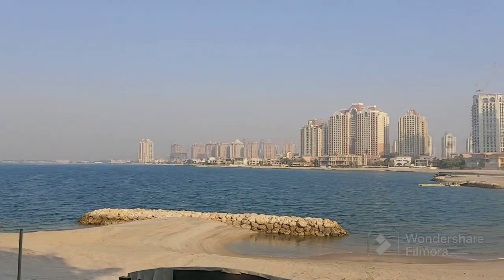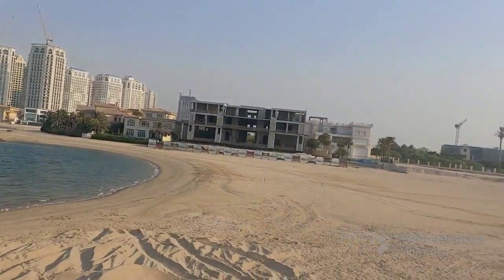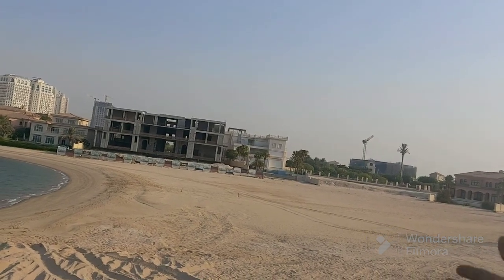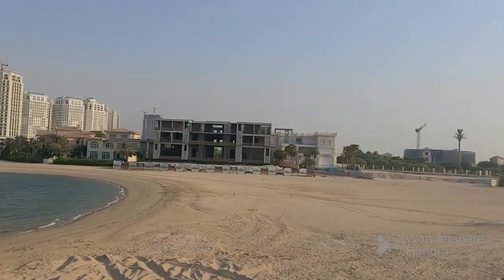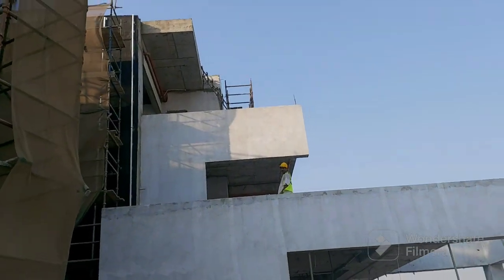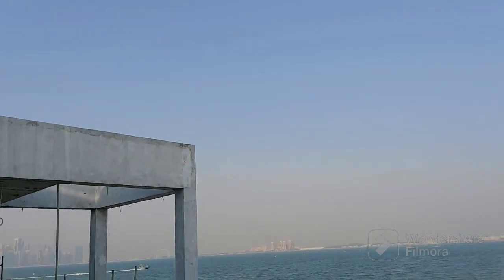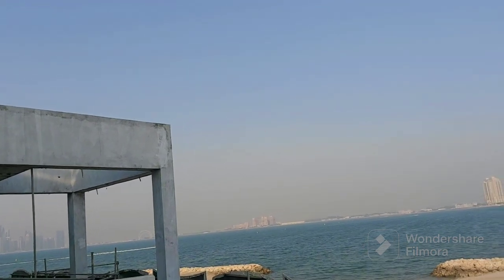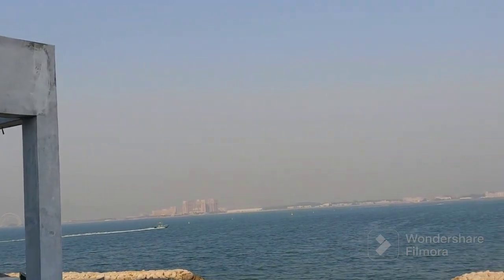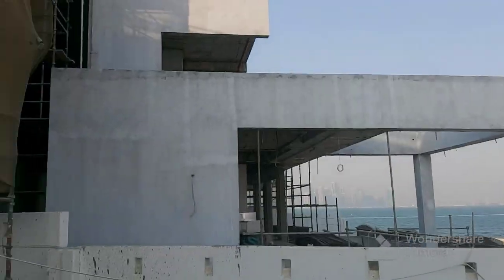That is the beach area. Wow, very nice, Ebro. Yes, sir. And play volleyball area. This is a recreational area. And the whole Pearl Qatar. And that is Villa 47. Oh, there is a speedboat passing by over there, guys. A very nice view. Okay, guys, let's go to Villa 47.